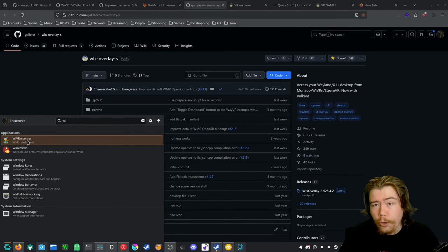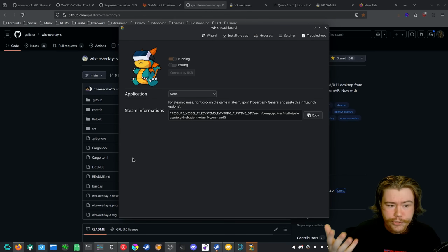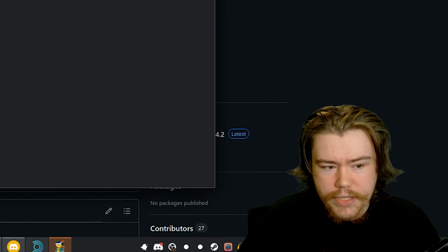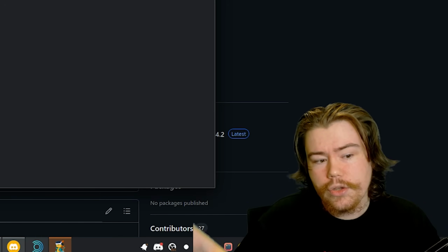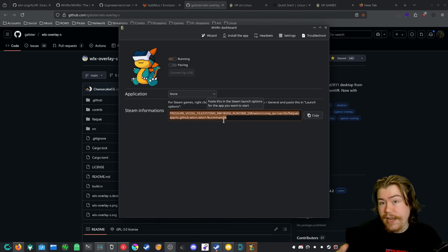So if we do open up WiVRn, because I actually haven't shown that yet, it's a pretty simple UI. You do the same thing as ALVR. You launch the application in the headset, and it should appear with a pairing code. You type in the pairing code, it connects, and then you want to use this launch command here, which I'm guessing allows it to skip SteamVR and directly try to use WiVRn and OpenXR instead.